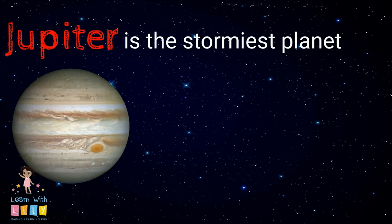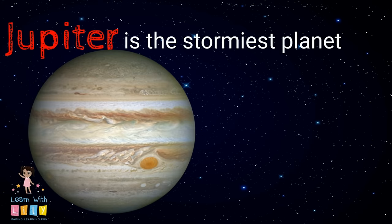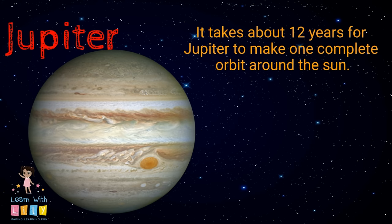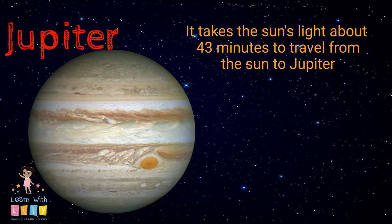Jupiter is the stormiest planet in our solar system. In fact, there's been a storm that's been going on for hundreds of years on Jupiter. You can see it as a giant red spot. That's why it's called the Great Red Spot. It takes about 12 years for Jupiter to make one complete orbit around the Sun.